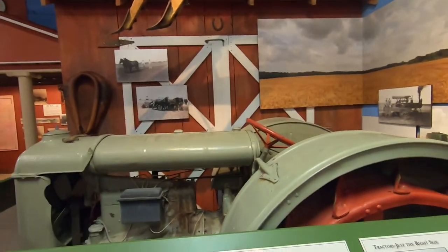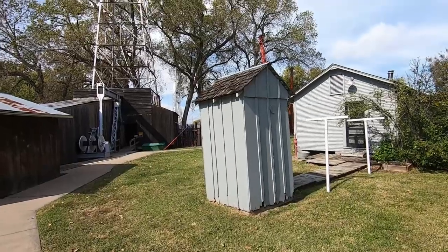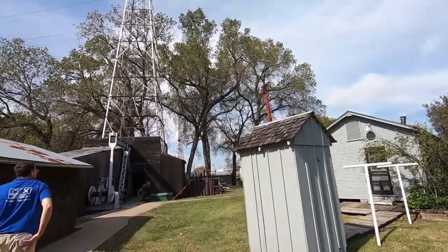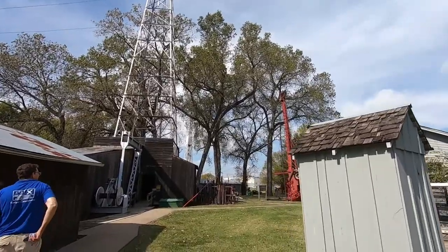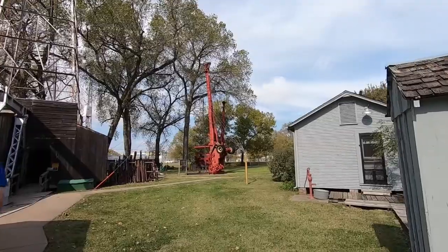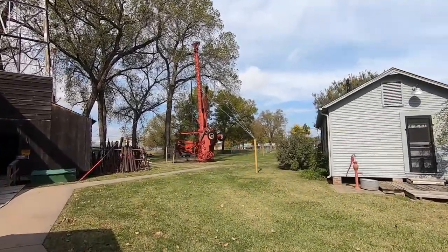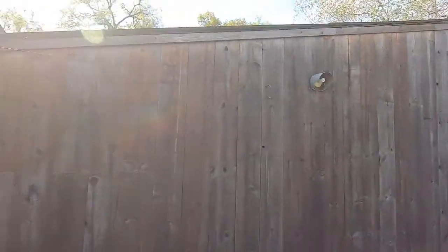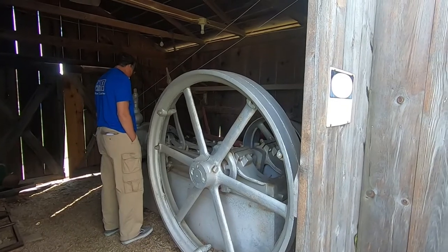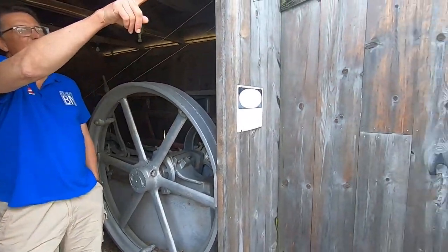What is this? It's a Fortson. Oh, really? We are on the grounds of the oil museum, with all those gadgets they use to drill oil, pump oil. The first video is gonna be the longest. What is that? It's a motor that probably runs this. Oh, yeah.